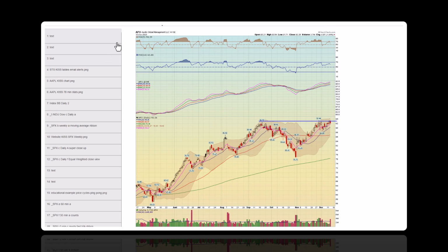Chart 85, APO, it's been on the list from last night. Tried to trigger today, but came back. And that'll do it, guys. We'll see what happens tomorrow.